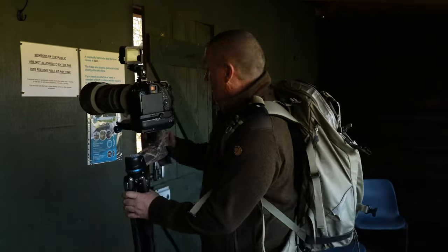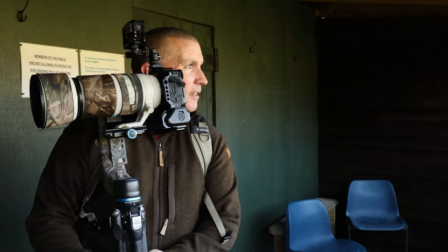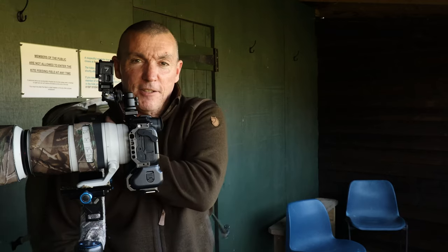Welcome to the hide, guys. So here we are, and this looks over the feeding area where the kites will come once the chap comes round and feeds them with a shovel and a load of meat on the back of his tractor. So that should be quite a spectacle to see.